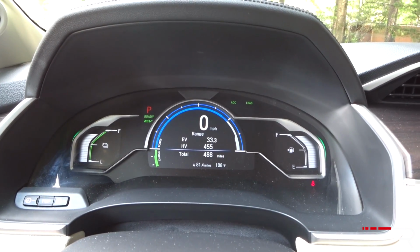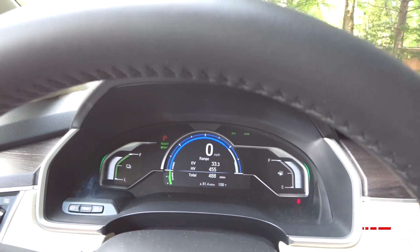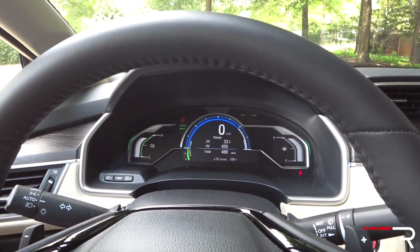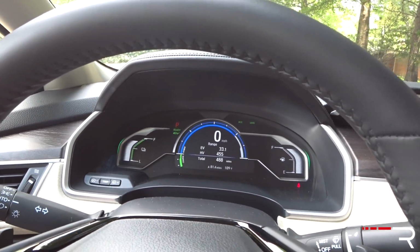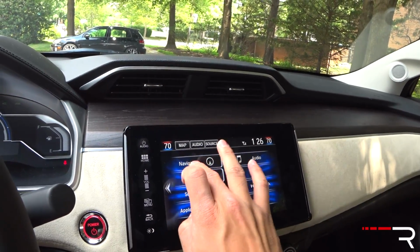I mean, if you guys remember, it's a 47-mile range, and it's a 17 kilowatt-hour battery pack. So it's about half the size of what you're going to get in something like the full plug-in vehicles, and a little bit less than what you get in the Chevrolet Bolt, but double what you get in a Toyota Prius Prime.